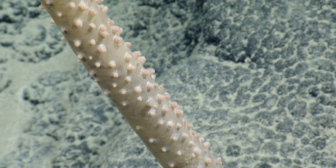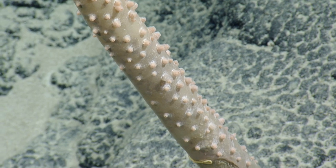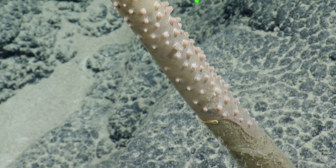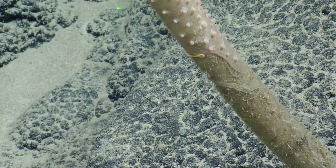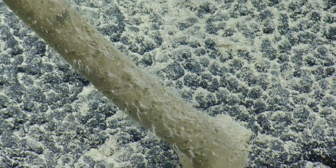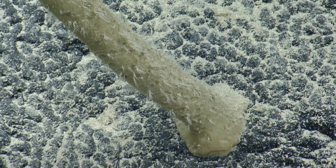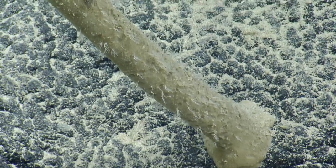To think we found a giant one of those. A giant polyp. You can see it kind of dying on there. Very cool how much can live on a dead stalk. I don't know if those are little hydroids or something. Or bryozoans. Something tiny.